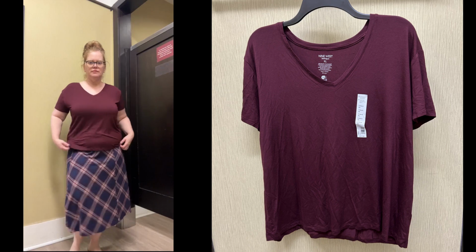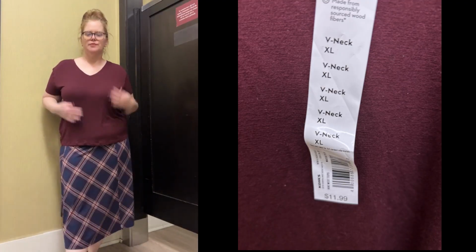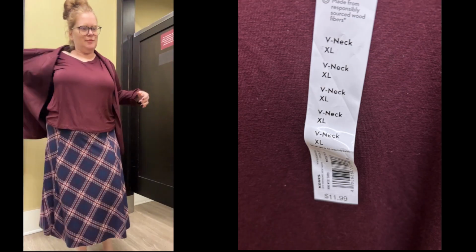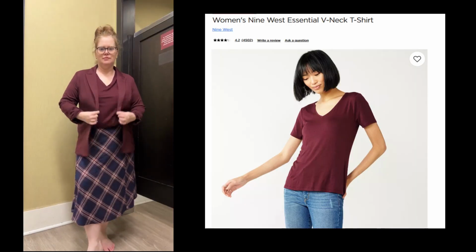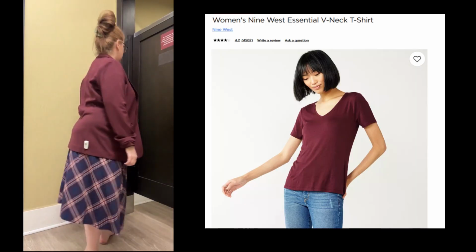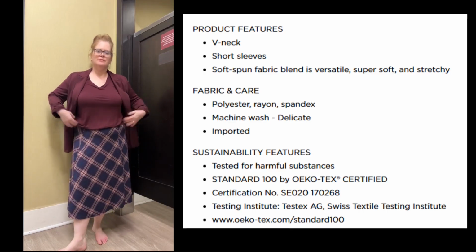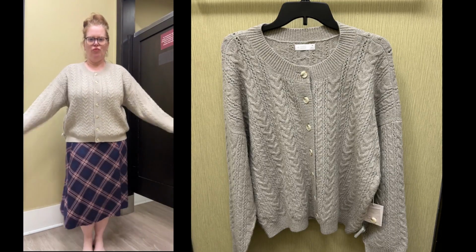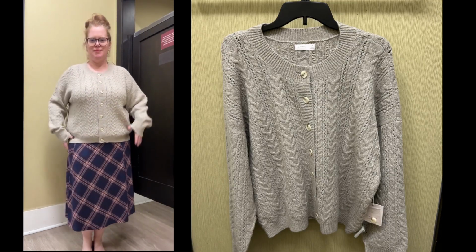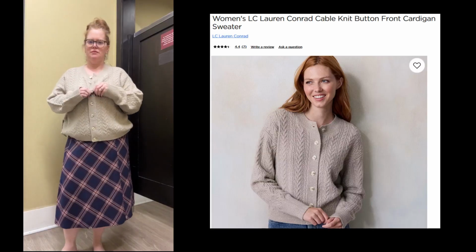That top was very soft too. And a good old basic t-shirt. I liked this because it wasn't so snug on the arms. Very, very soft. And I personally like a V-neck. That is good for my body shape, I feel. This sweater was way too big, and it was an extra large, so definitely an oversized cardigan sweater.